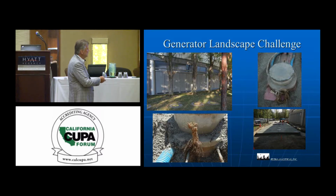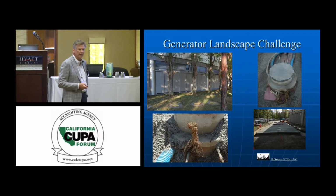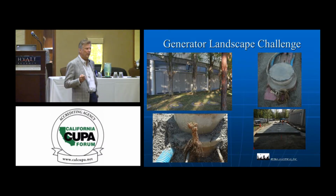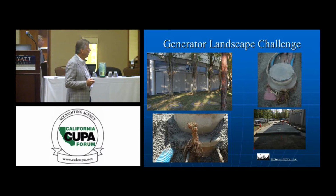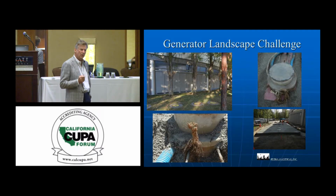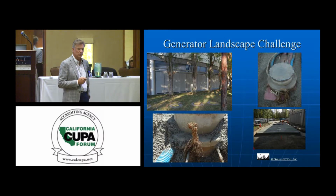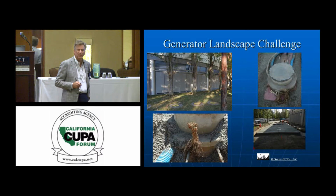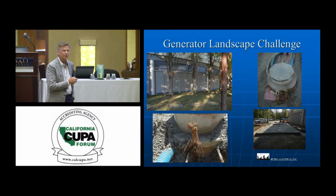Get rid of the trees, put a nice big pad on, put a slurry cap over the pipe, and protect the system. So follow the pipe. Where is the pipe? In a gas station, you can pretty much tell where the pipe is. But in emergency generator systems, sometimes we have no idea where the pipe is underground. Does that make sense? Can you see the photos okay from back there? Okay.